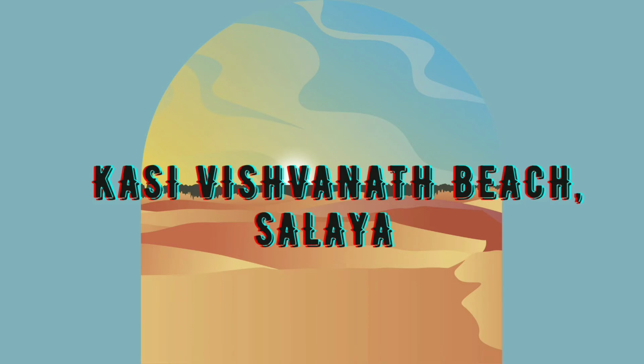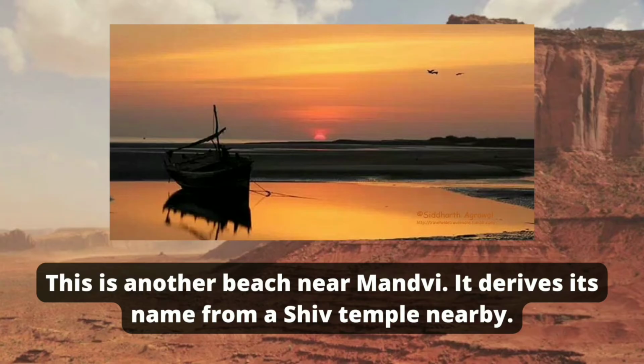Kashi Vishwanath Beach, Salaya. This is another beach near Mandvi. It derives its name from a Shiv temple nearby.